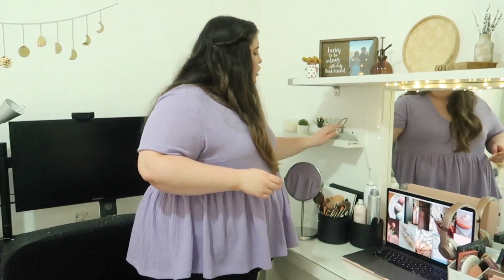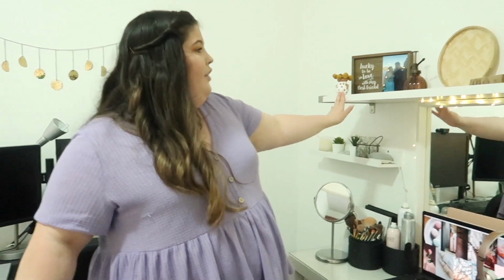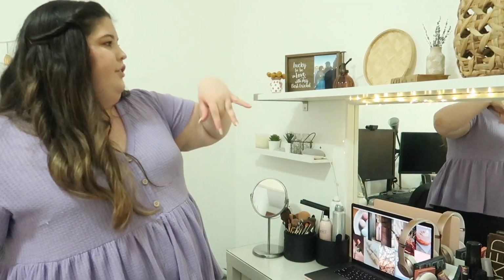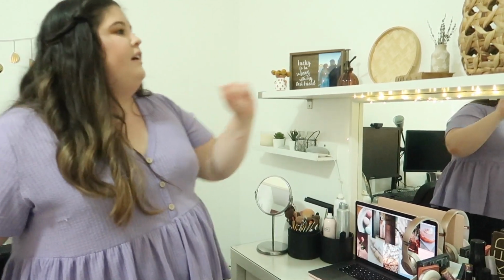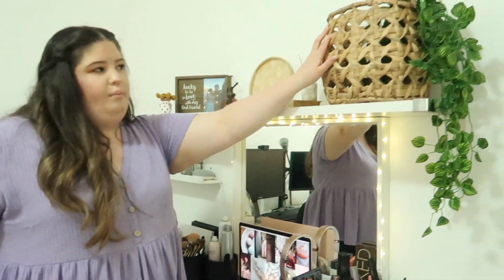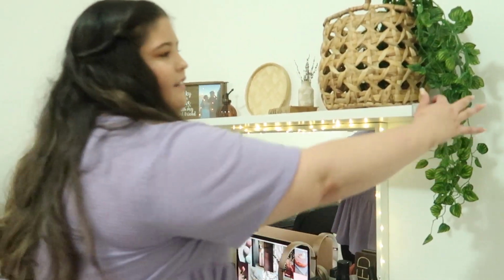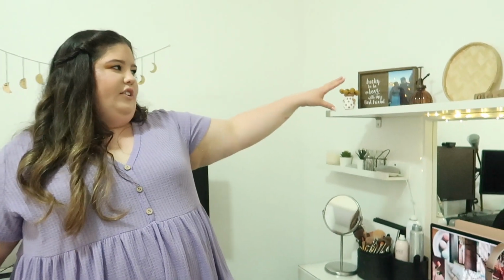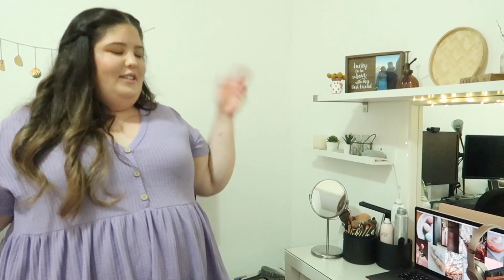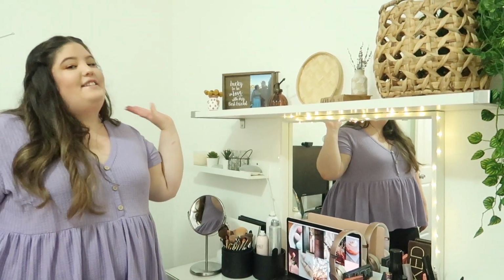And then the Google Home. Up here on this shelf, I just have a bunch of little knick-knacky things that I'll link down below. And this basket is so cute. This is from Target, and I put this little fake eucalyptus stuff in it. This is one of my favorite parts of the room, this shelf. I've never decorated a shelf like that before, so I was really proud of myself. I installed it. Well, he put up the shelf, but I decorated it.